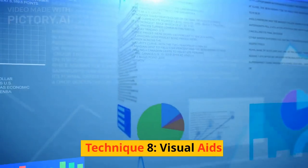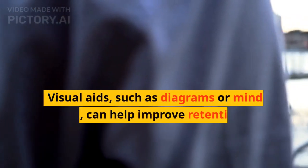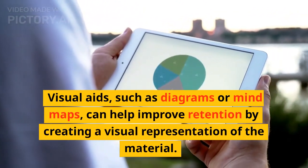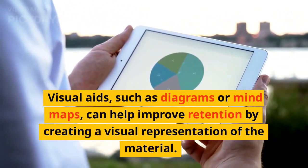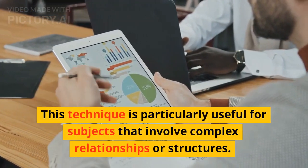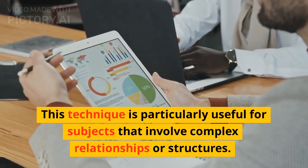Technique 8. Visual aids. Visual aids, such as diagrams or mind maps, can help improve retention by creating a visual representation of the material. This technique is particularly useful for subjects that involve complex relationships or structures.